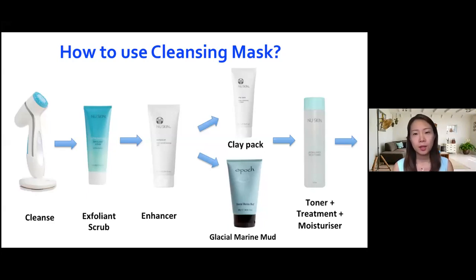For the marine mud, you put on a thick layer, and when it changes color and dries up and you can't talk, don't talk. Don't ever talk when you're on the marine mud because you'll get cracked skin. Then you spray with moisture mist, and wash it off with lots of water. Do not use a sponge to wash off the marine mud, because the mud is so fine it will get caught in the little sponge. Don't get it splashed on your shirt as well.